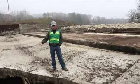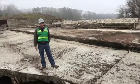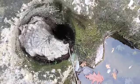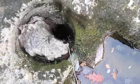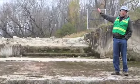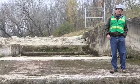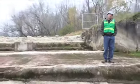This is a good part of what led us to the time-critical nature of this project. You would have seen a lot of erosion upstream of it, and a lot of the contaminated sediments would have flushed downstream and piled up behind the Trowbridge Dam.